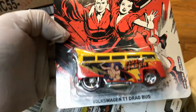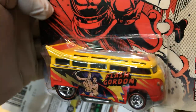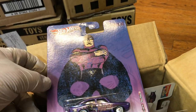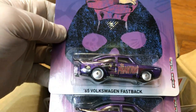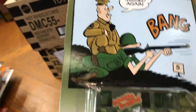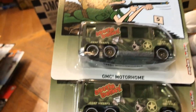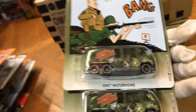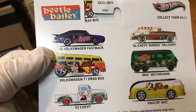Ooh, Flash Gordon. The Volkswagen T1 drag bus. Awesome piece. Ooh, more hauling gas. Felix the Cat. I like that. I'd like to get a sticker like that. Ooh, this is awesome too. The Phantom 65 Volkswagen Fastback. I know somebody's looking for this too. I like the rims. Ooh, bang. Missed again. Beetle Bailey. GMC Motorhome. Look at that. Nice artwork. Wow, that is nice, guys. That's the whole set right here if you guys want to look at it.